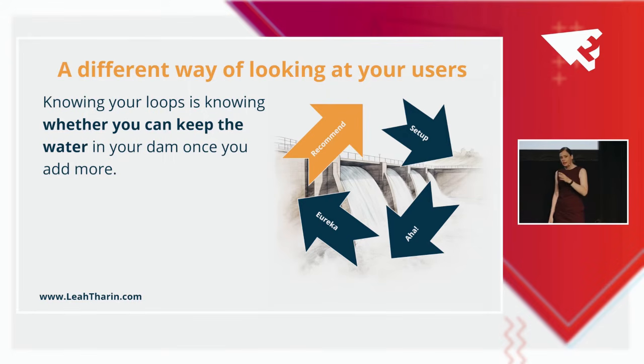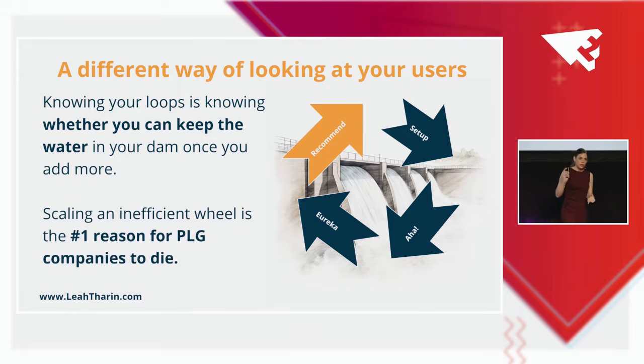Because if I want to scale it, I need to know how much did you pay for these 2 million? And did you pay in a way that you can repeat it? Because if you invited your friends and families and your network into your product and that is generating your revenue, that is not scalable. Scaling this thing, when it is inefficient, is the #1 reason for product-led growth companies to die.